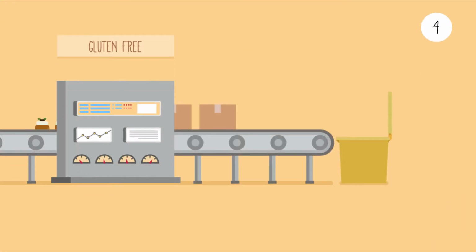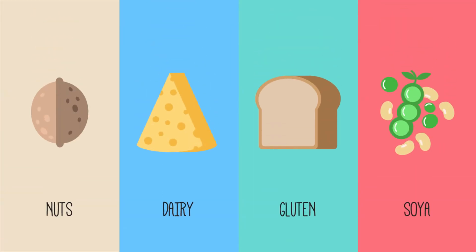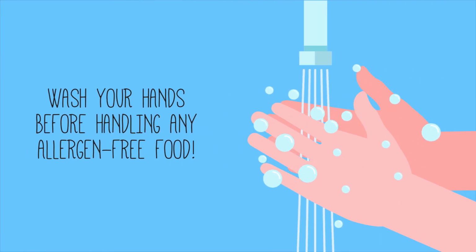You see, if you do have a mishap and have to withdraw the non-compliant products from the market, you must notify the Food Standards Agency and the local authority where the business is based. That certainly wouldn't help the company's reputation. In a catering business, make sure to use separate packaging for wrapping materials for allergen-free products and allergenic foodstuffs. Wash your hands before handling any allergen-free food.